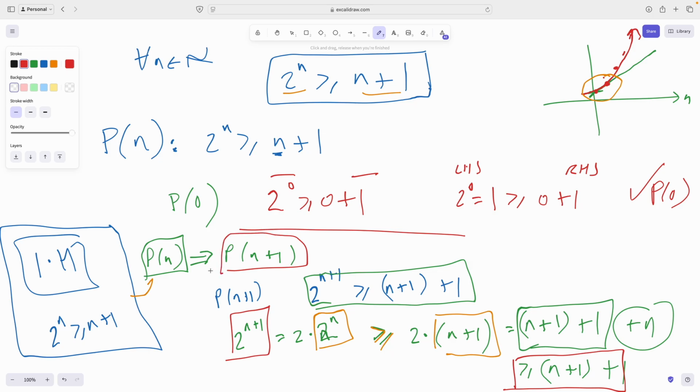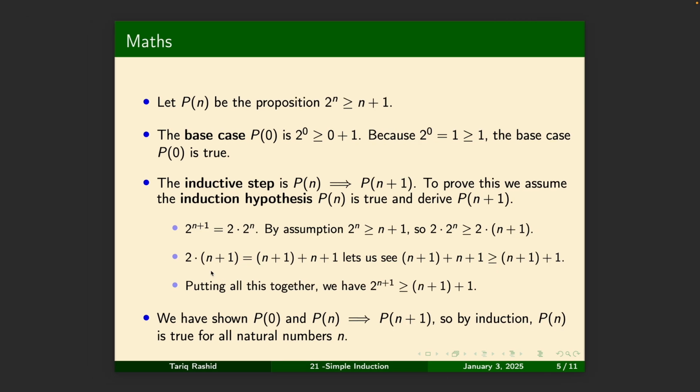I just thought I'd talk through that, pen and paper as it were, but if you want to read through that, you can. So just to check it's all there, the base case P naught is saying that 2 to the naught is more than or equal to 0 plus 1, and because 2 to the naught is 1, it is more than or equal to 1, so the base case is true.